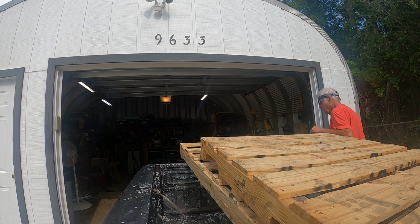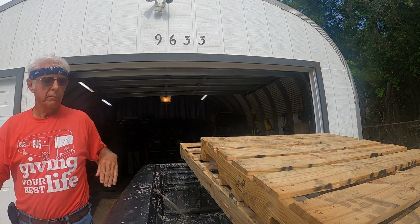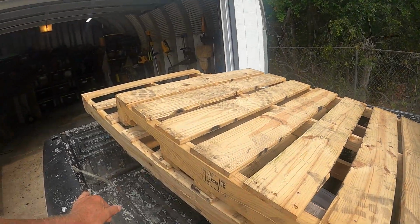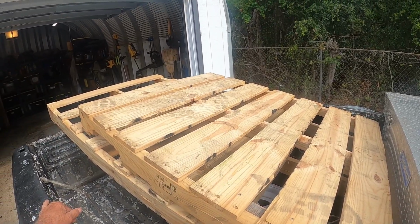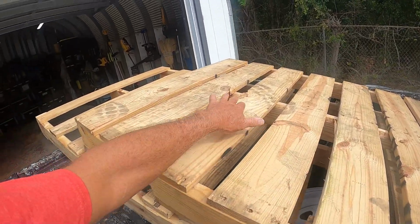Let's talk pallets here. If you do any wild and crazy stuff like Steve-O does, like source pallets, I source the newer looking ones. See, this wood doesn't look old at all. It's ugly wood. It's got knots in it. It's got cracks in it. We don't care. The bees don't care.